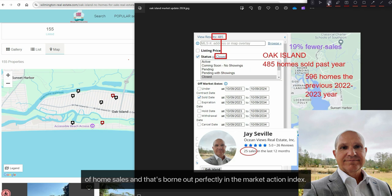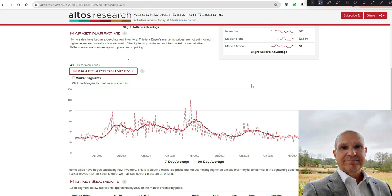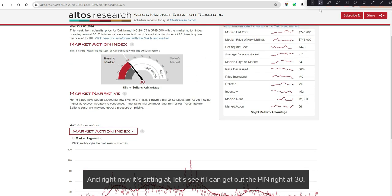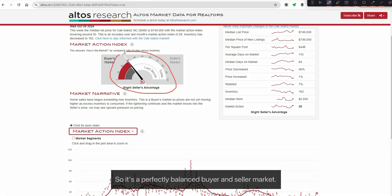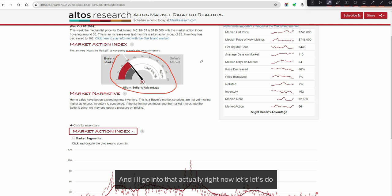And that's borne out perfectly in the market action index. It finally hit a very low point right here of 28 back in September. And right now it's sitting at, let's see if I can get out the pen, right at 30. So it's a perfectly balanced buyer and seller market. It's a really comfortable market to work in, because usually most homes are not under contract the first 2 weeks, and therefore there can be a lot more leeway for negotiating, etc. And I'll go into that actually right now.